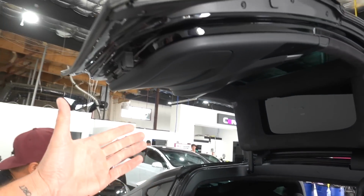I gotta say, I'm not a big fan of the gull wing doors. It's cool, but I think it's kind of gimmicky.